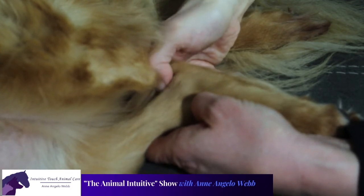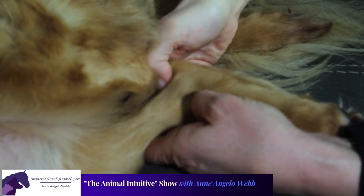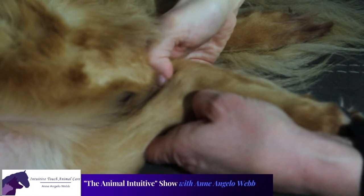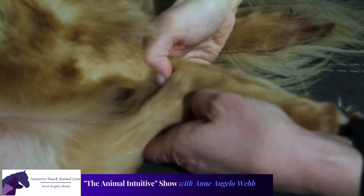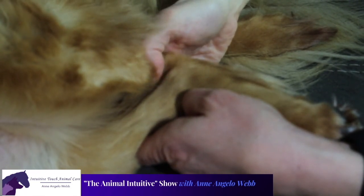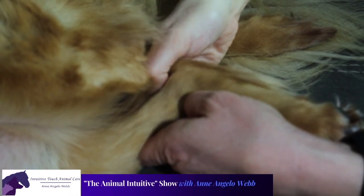And so kidney 3 is a great point for tonifying qi. Remember, that's that life force energy. It helps with arthritis. It can help with swelling on the ankle. And again, you do want to talk to your veterinarian if your pet has had any injuries or just in general to see if you should be doing acupressure on them. It helps with lower back pain, kidney dysfunction. It also helps with the ears, chronic renal issues, and can regulate the estrous cycle.